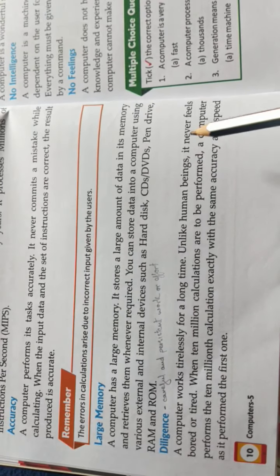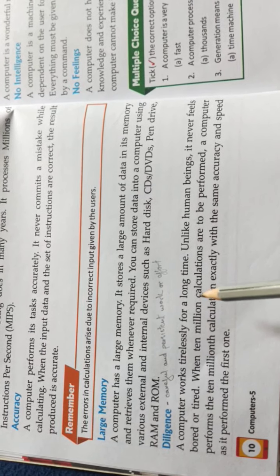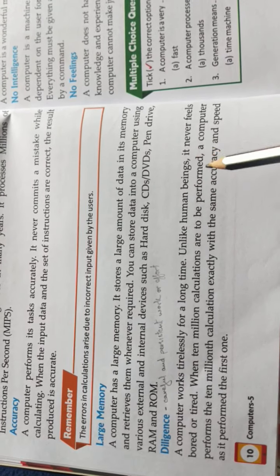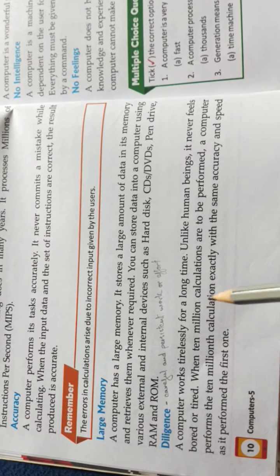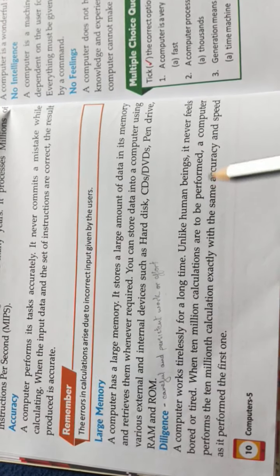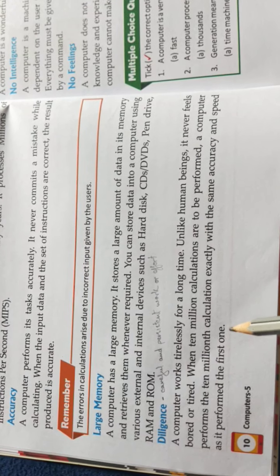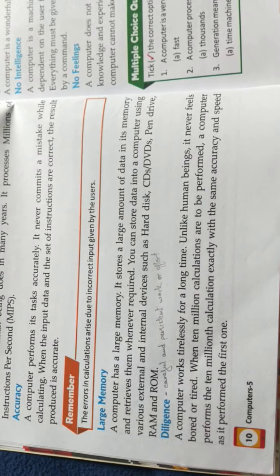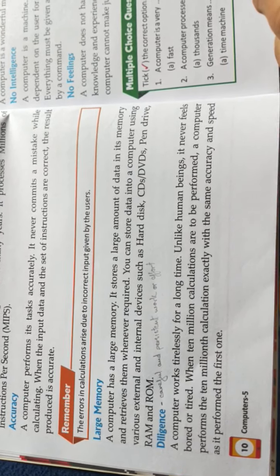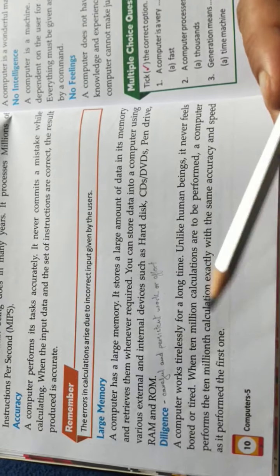Unlike human beings, it never feels bored or tired. When 10 million calculations are to be performed, a computer performs the 10 millionth calculation with exactly the same accuracy and speed as it performed the first one. So a computer does its work carefully and persistently, continuously, without any effort. It never gets tired or bored.